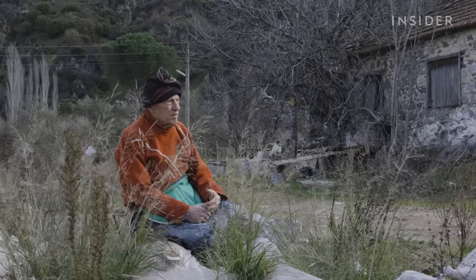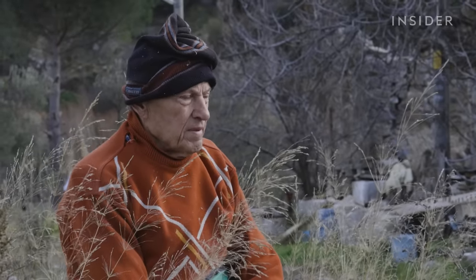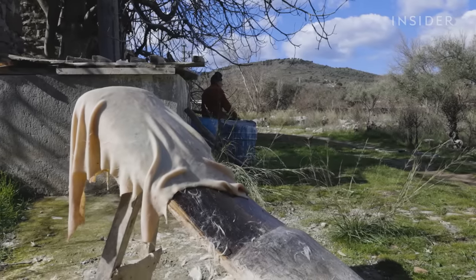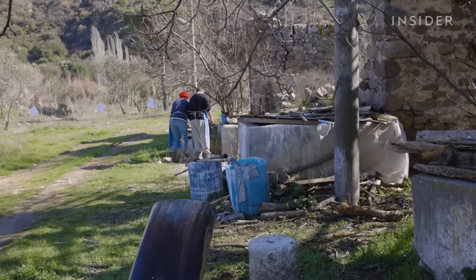The physically demanding nature of parchment making became too difficult for Ismail. And in 2020, he had to stop working full-time. But Meltem and Sinan are determined to pick up where he left off.